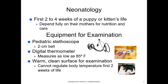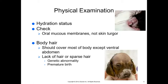towel because, again, you want to keep their body temperature at a certain level because they cannot regulate their body temperature for the first 2 weeks of life. They don't have that shivering mechanism that helps to heat up their body. They don't have extra body fat, that kind of thing.